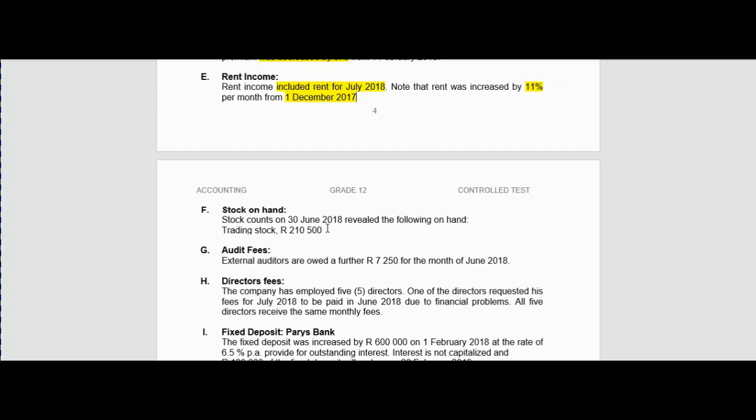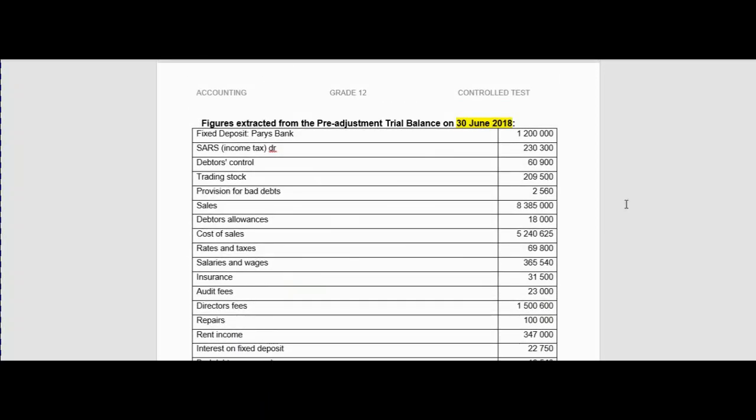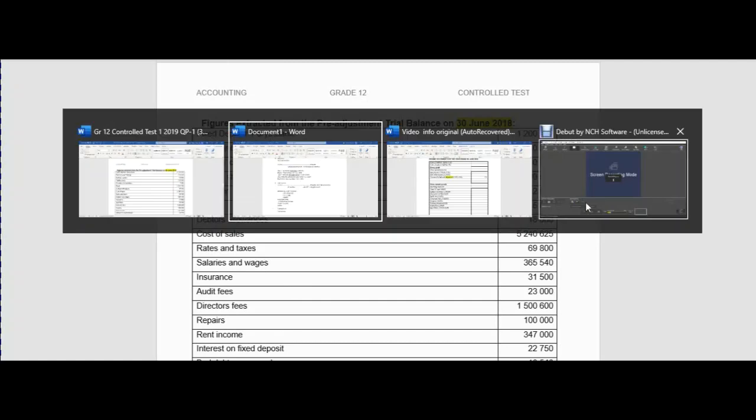To see what we've got in the trading stock account, we again just go back to our trial balance. And there it is, trading stock, 209,500. So it's F, and that is now the trading stock. Okay, in the trial balance, let me just write it correctly. The trial balance figure is 209,500.